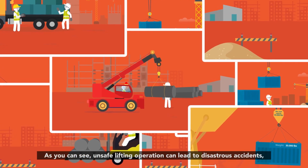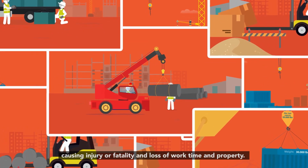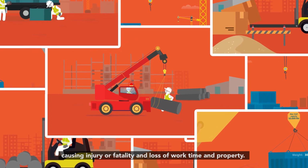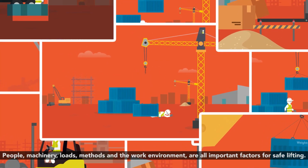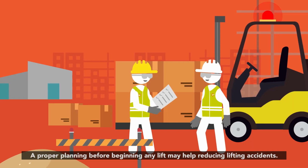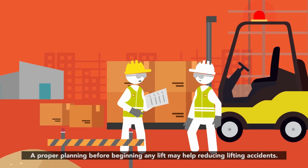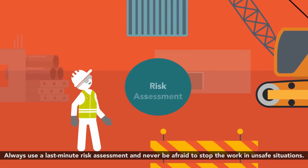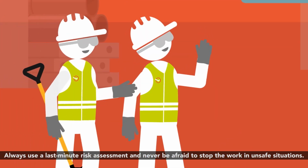As you can see, unsafe lifting operation can lead to disastrous accidents, causing injury or fatality and loss of work time and property. People, machinery, loads, methods and the work environment are all important factors for safe lifting. Proper planning before beginning any lift may help reduce lifting accidents. Always use a last-minute risk assessment and never be afraid to stop the work in unsafe situations.